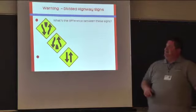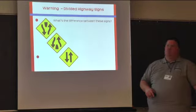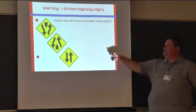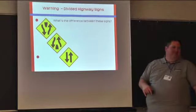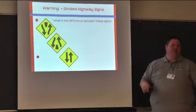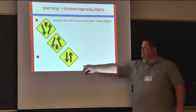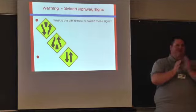So that upper left sign there, what is that indicating for us? We're about to enter the divided part, where the median is. The middle one is, we're coming off of it or leaving it, turning and coming into two-way traffic. This bottom sign then indicates what for us? It's not divided, right? It's just gonna be two-way traffic.